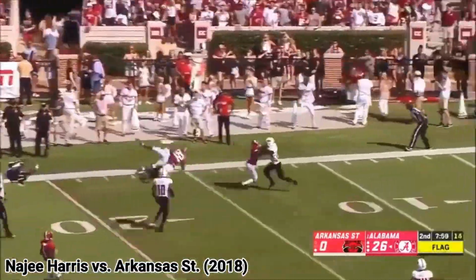Not necessarily showing the craziest things he did in that Florida game, but just highlighting some of the things that I like to see from him.